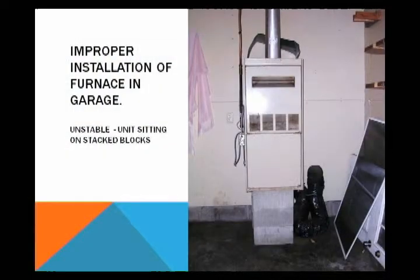I have no idea why they did this, but this is a garage. They put a furnace in the garage. They stacked three masonry blocks up there and set it on top. And the car pulled in and used to bump the furnace. It wasn't that big of a garage, so when he hit the furnace, he knew he was already into the garage. I kind of had to chuckle on that because I'm surprised nothing ever happened with that. The guy was very careful with it.